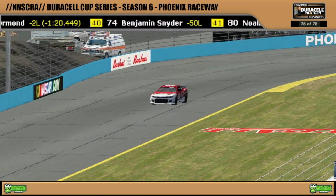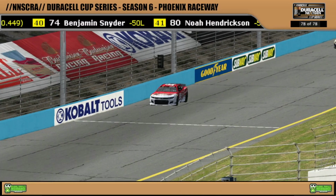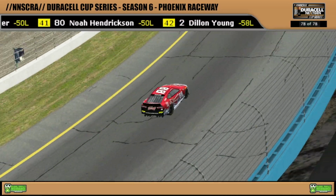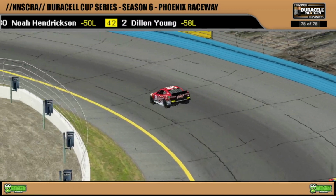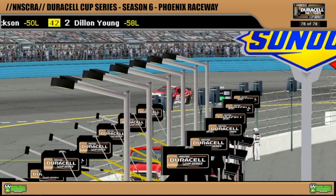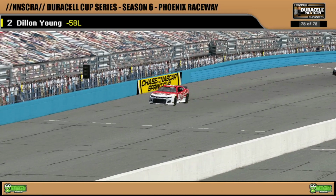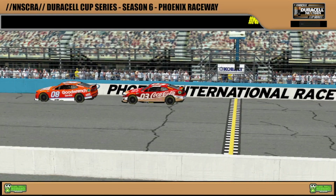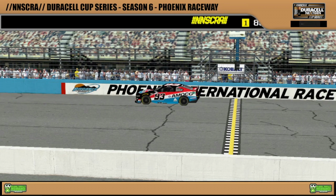5 races here so far this season, and we're about to have 2 rookies in those 5 races get their first career win. Off turn 4 for the final time. What a drive for Jack Dunnard. 5th career start equals first career win in the Duracell Cup Series here today at Phoenix.